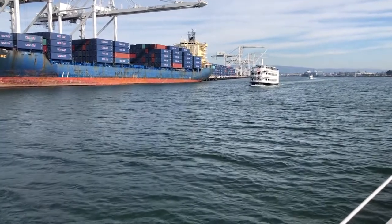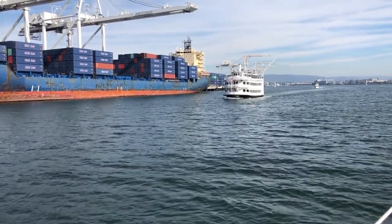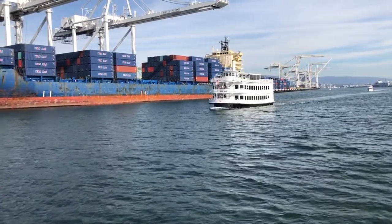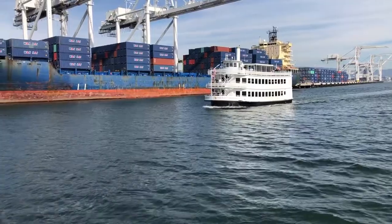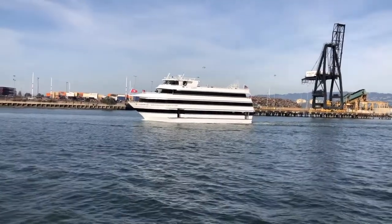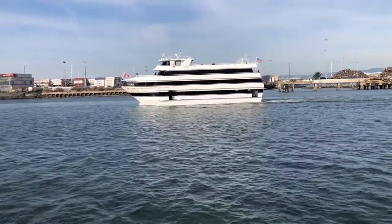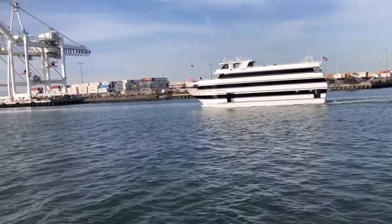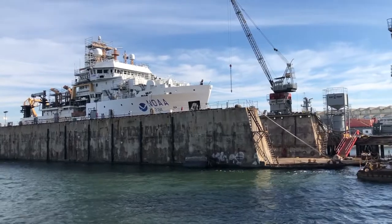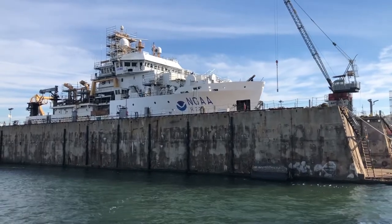We're back in the Oakland estuary, where it's nice and warm and calm. This is a dry dock on the Alameda side of the estuary. Looks like a research vessel is being repaired.